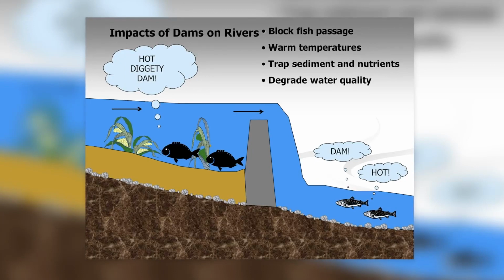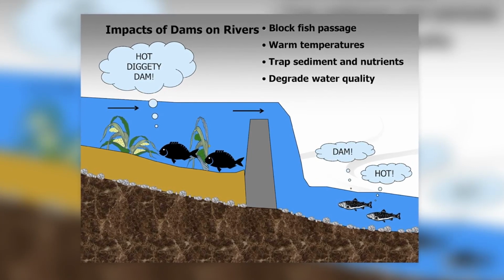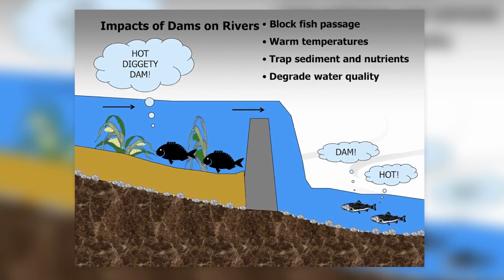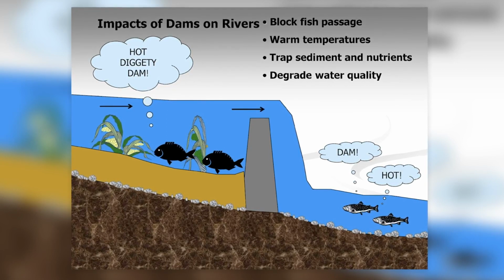A dam will hold back water, and then when it holds back the water, it slows it down. By slowing it down, the sediments drop out, and so you start to see those sediments accumulate behind the dam. We also see increased temperatures from the solar gain from spreading that water out and slowing it down.